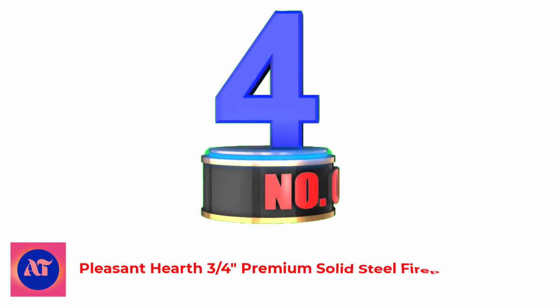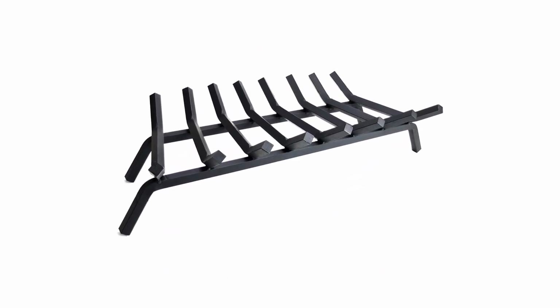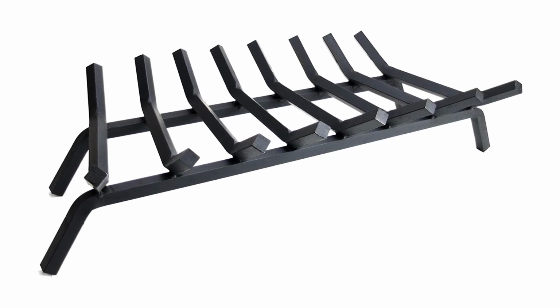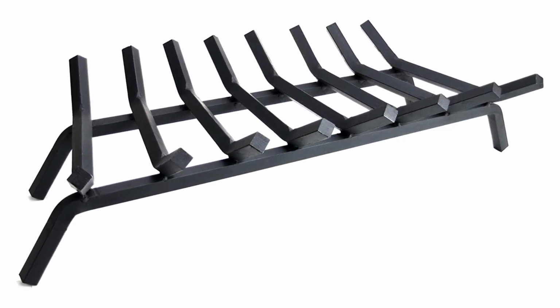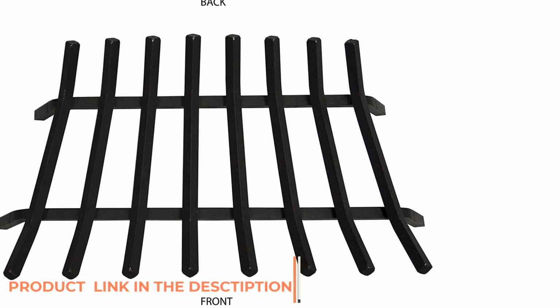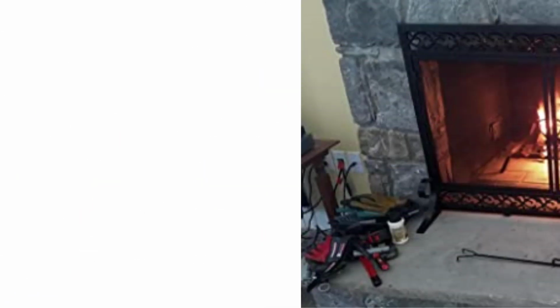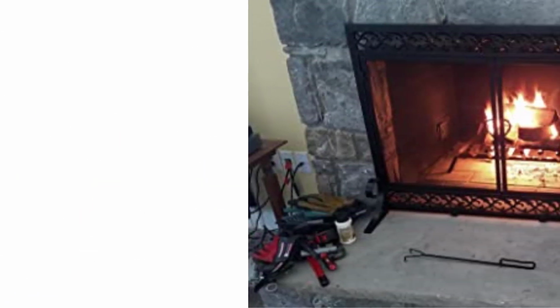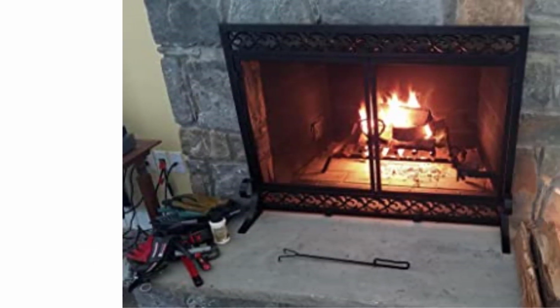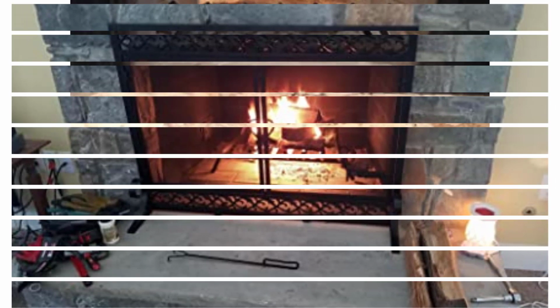Number 4. Pleasant Hearth 3/4 Premium Solid Steel Fireplace Grates. Pleasant Hearth's 3/4 inch premium solid steel fireplace grates are miniature and for small fireplaces. These 18 inch grates are perfect not only for smaller grate sizes but also for cascading for larger grate sizes as well. These grates are also available in 21 inches, 24 inches, 27 inches, 30 inches, 33 inches, and 36 inches sizes as well.